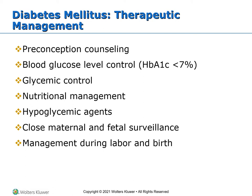Educate on dietary management, skin care. She needs to wear a medical alert bracelet. She needs to carry insulin supplies and a glucose booster everywhere that she goes. Make sure she has good hygiene and foot care due to neuropathy. We don't want her getting a foot ulcer and so forth. She also needs to realize the importance of eating on time. Also, encourage breastfeeding as it has an anti-diabetogenic effect for the child and the patient.